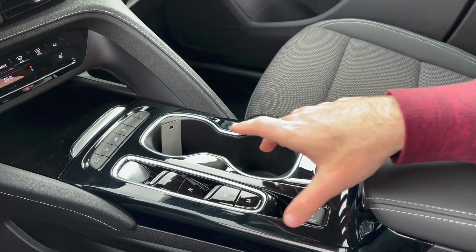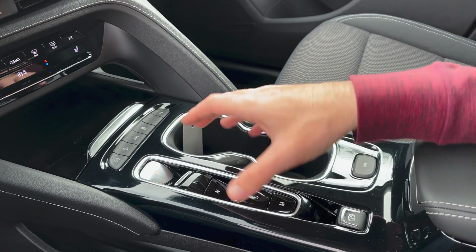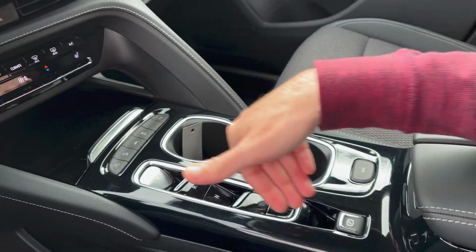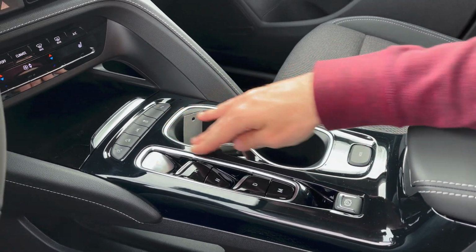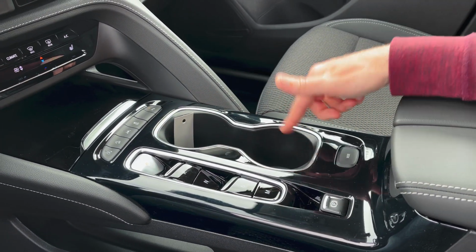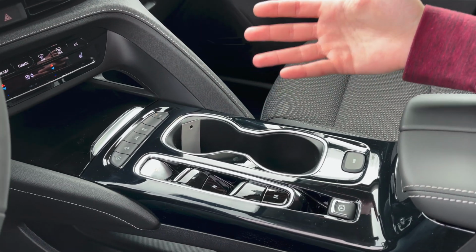Really nice design. I like this layout a lot more, actually, than the GMC setup, like the Terrain, where it's up here on the dash. I just think this is a nice, cleaner layout. It also just looks good, especially with this gloss black. Once again, we've got aluminum. Everything looks luxury, and that's what we're looking for.